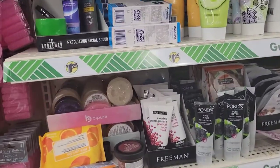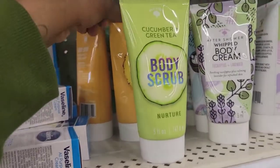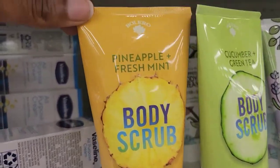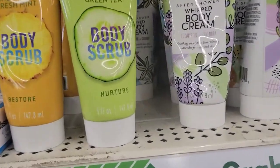Over here they have still some of the all-purpose cream here. They have the body scrub and green tea, pineapple and fresh mint. And this is by the brand Bolero. They have some good products. Some of their stuff smells good. I've used them. So I can say they do work.